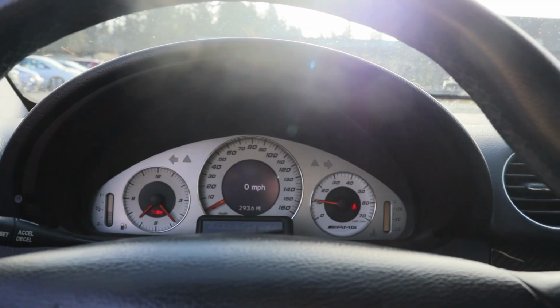Alright, guys, I can tell you right now, I definitely think the gas pedal was worse than I thought, because the car feels much happier right now. The gas pedal feels much more in tune with what the car is doing, so chances are the one that we took out is not in the best of shape.